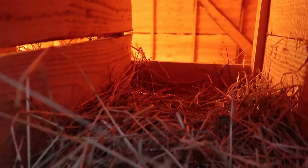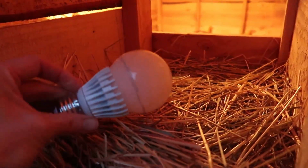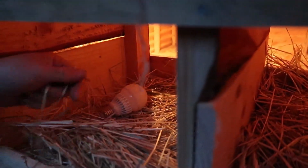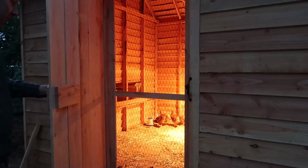What are you guys doing over there? What's going on? Oh, there's a light bulb. I know, leave it there. Why? Because it's a decoy? No, right now there's a heat lamp in there. And so when it's hot, I replace it with a regular bulb.